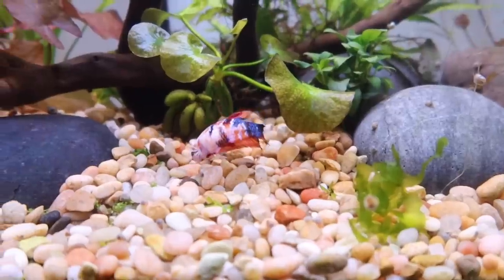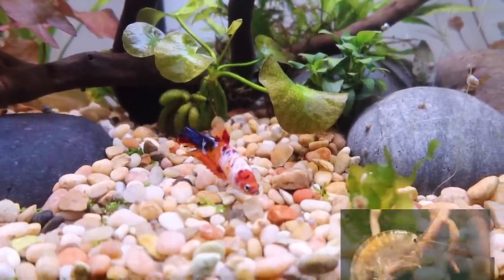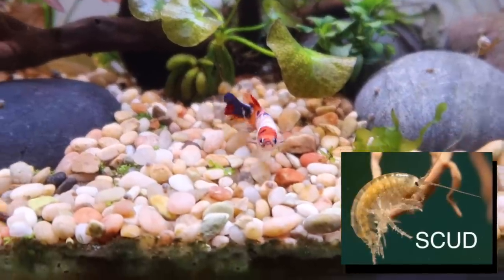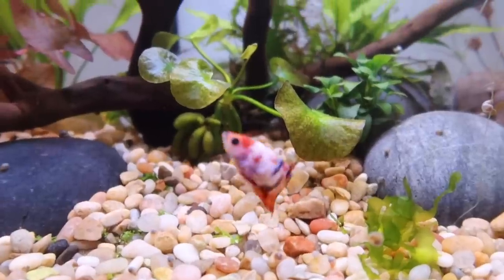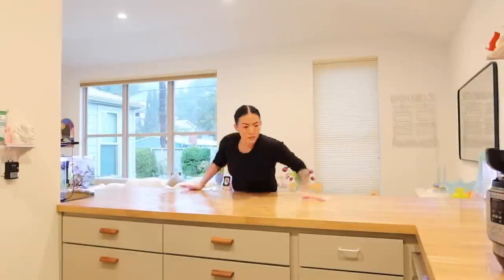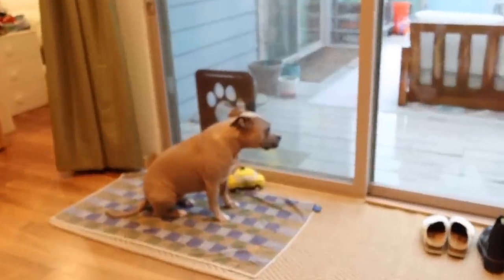Look, she's like hunting. I really think that there are some scuds left in here. She's trying to find them. You know what? I should... Oh, okay, you're looking right at me. I already fed you. Why does she look so upset?